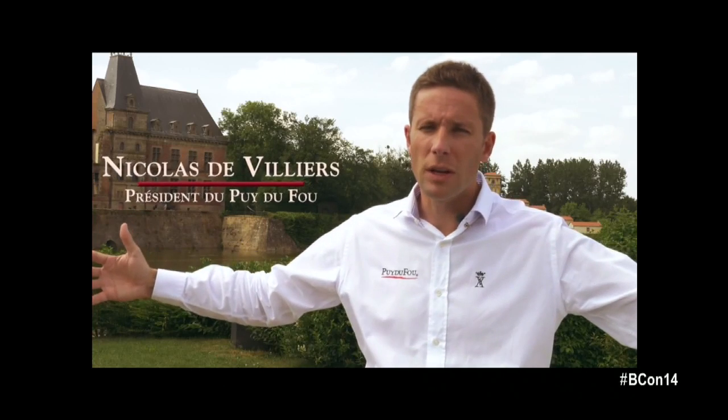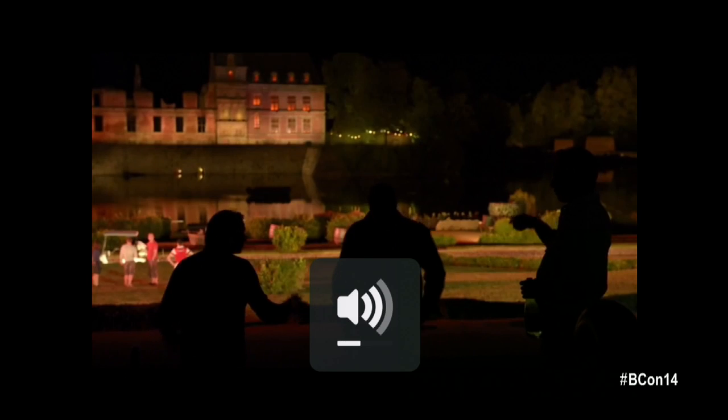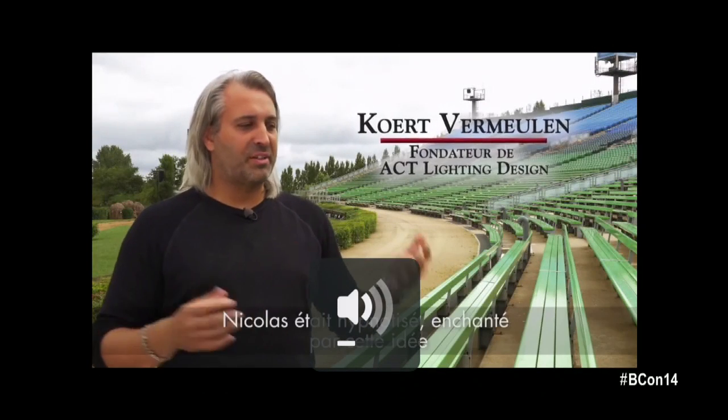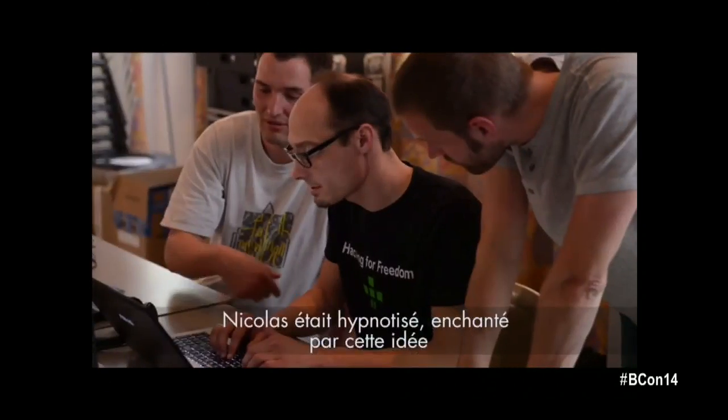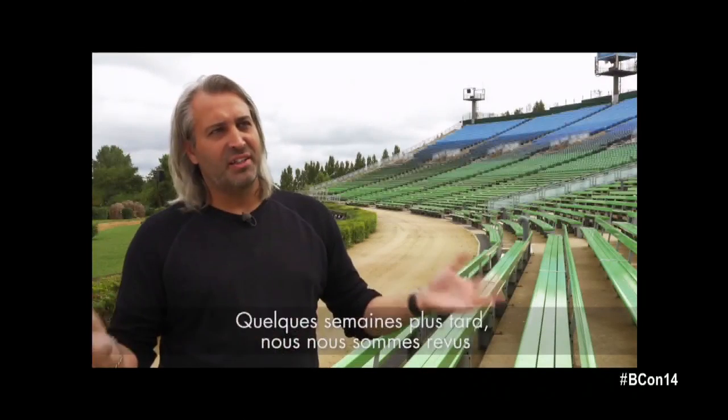La cinécénie est le plus grand spectacle du monde par la profondeur, par l'envergure, la largeur de la scène, mais aussi par le nombre des acteurs. Mais la cinécénie manque d'une certaine manière dans notre esprit depuis des années de relief. Lorsque j'ai rencontré le cadre, je lui ai expliqué cette idée de donner du relief à la cinécénie en suspendant les décors dans le ciel. Kurt m'a alors parlé de l'idée des drones, et c'est là que nous avons fait le chemin ensemble pour donner naissance au néoplay. I was mesmerized or at least enchanted by the idea, because the next day Nicolas came to me and asked me if it was really possible to get this technology here. A couple of weeks later I saw him again and I said yes, I think I found a team and we are where we are today.